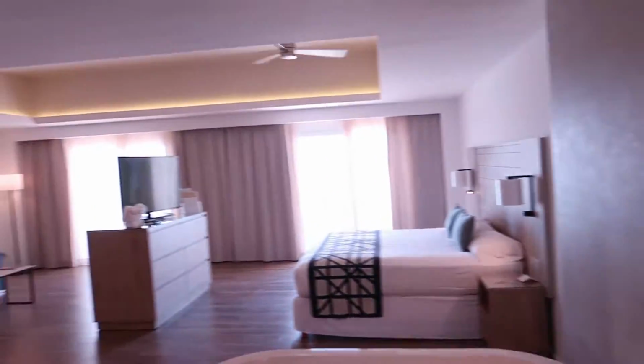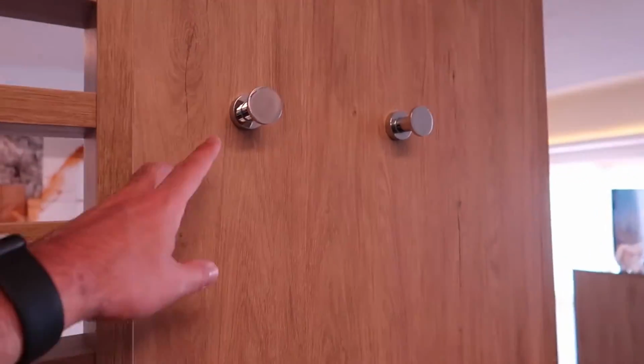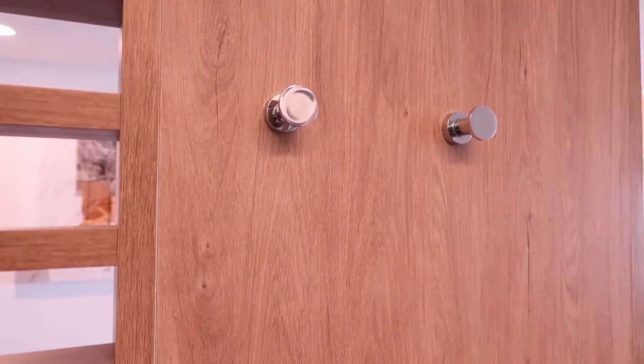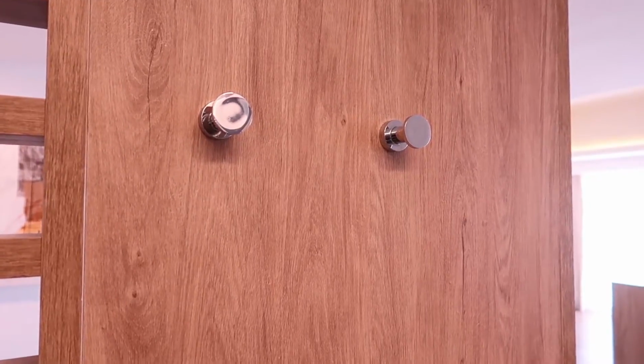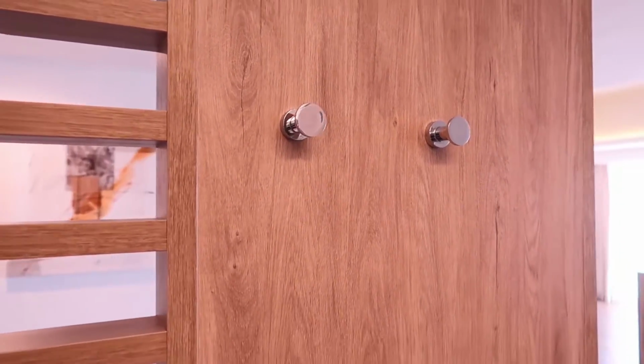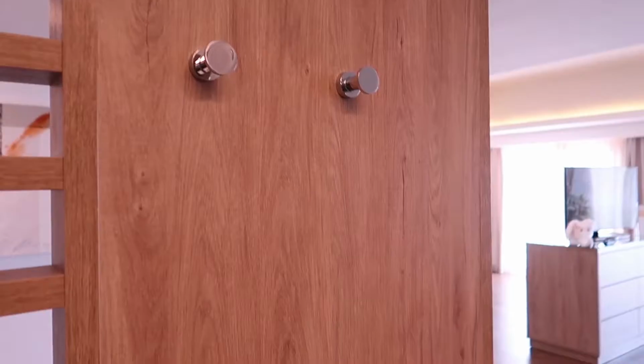The other thing we noticed too is that we use these little hooks to put our little travel companions. So we hang them from there and we can put other stuff in there as well, like toothpaste, toothbrushes, deodorant, and things like that.